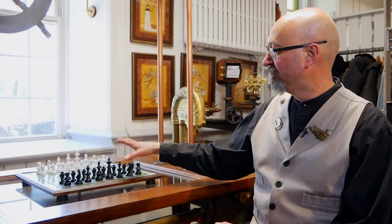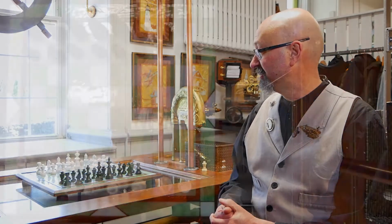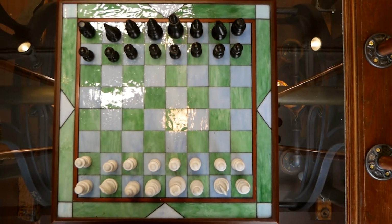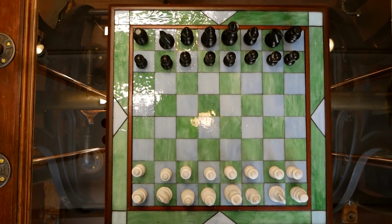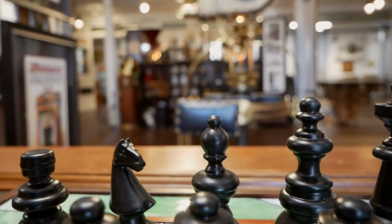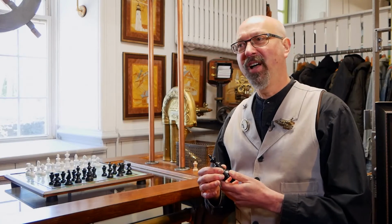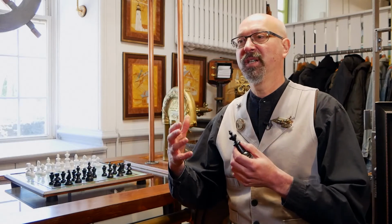I got this beautiful chess board that is made out of stained glass, and the chess pieces are actually really interesting too in terms of what I wanted to do here. I was looking at some old clock finials that were part of the clock's design. I said, you know, those kind of look like chess pieces. And so I went online. I wanted to find someone who could turn these finials on a lathe.